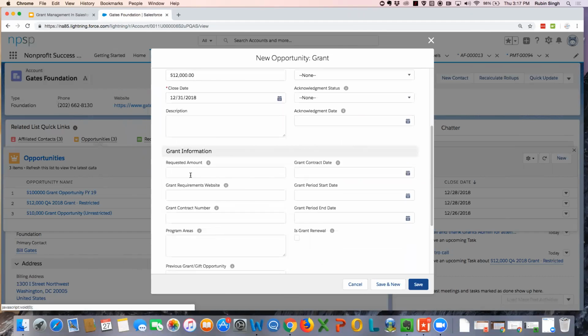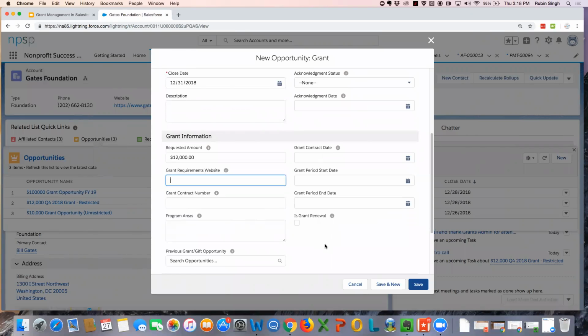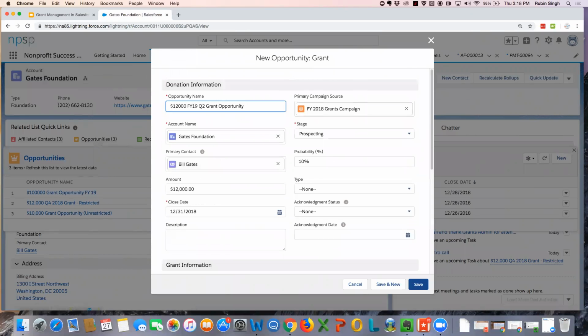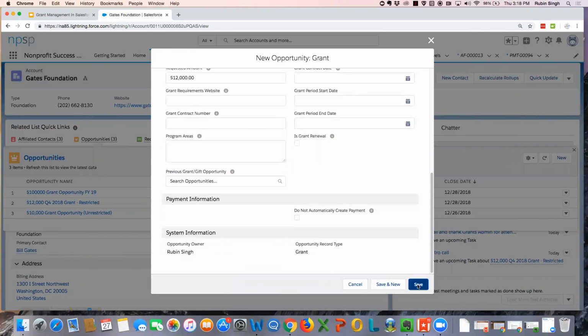Now, as I scroll down, I can fill out as much grant information as I want. So my requested amount is here. I can enter the website because it's not always the standard company website that has all the grant details. If there's a contract number, if there's specific program areas that they're willing to fund for this event, for this grant, contract dates, I can track as much as I want to. So again, you can extend this to add more fields about specific things you want to track about this individual grant. For now, I'm just going to keep it simple, put $12,000. I'm going to call this unrestricted. Very optimistic here. And I'm going to save the grant record.